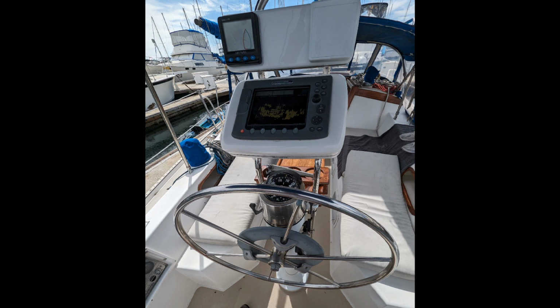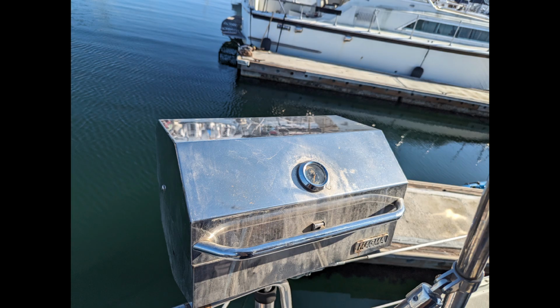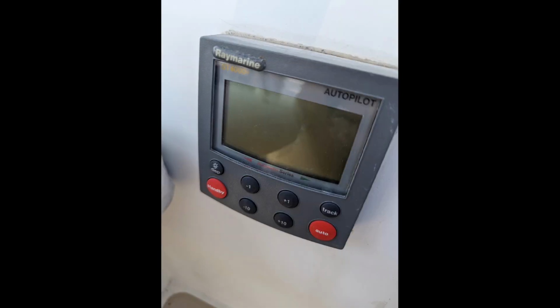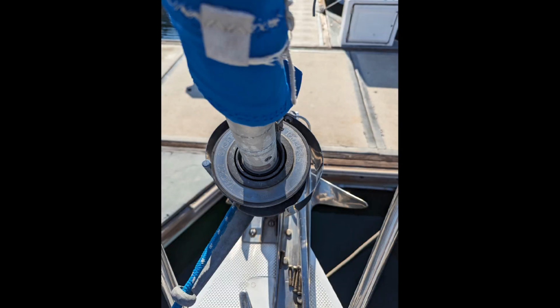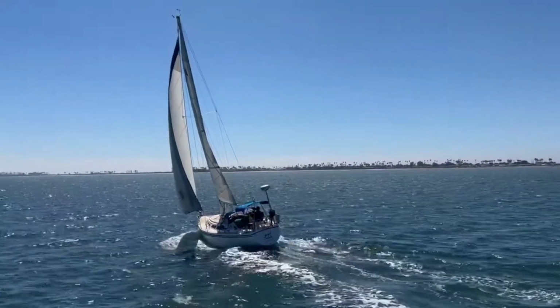Here is the helm binnacle. It has autopilot, compass. That is the nav screen that has the radar up. Here's a Magma barbecue, a solar panel on top of the Bimini, 100 watts. There's the autopilot control. Here is the roller furling and a nice little clip of the boat sailing south.